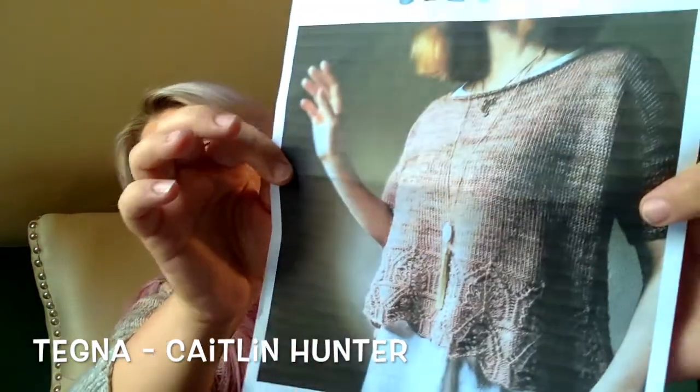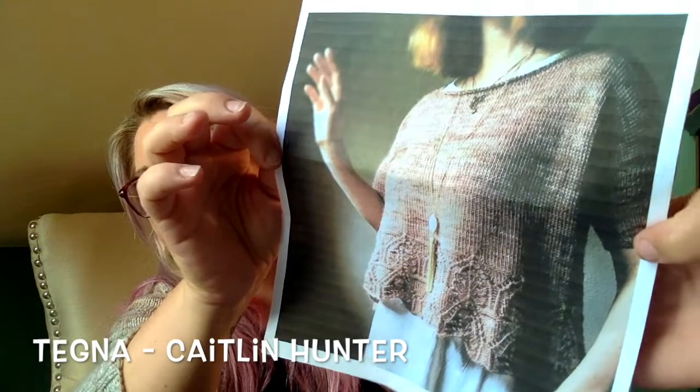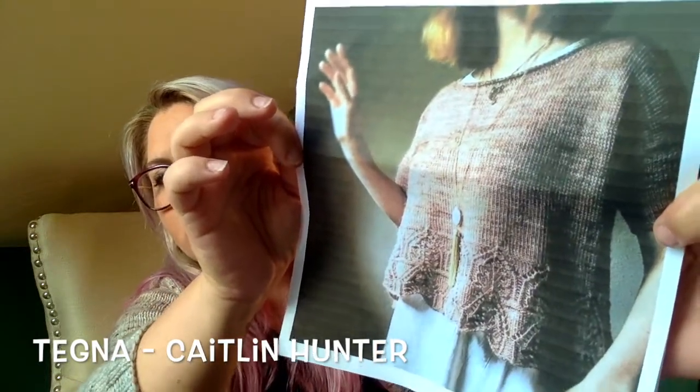And I decided to cast on a Tegna. Yay! I'm sure you've all seen it. Everyone's been knitting them, but I'll show a picture anyway. This is the Tegna by Caitlin Hunter of Boyland Knitworks. It's just a cropped lace tee. I think I'm going to make my sleeves a little longer. It looks so cute over a dress or a long tank, because it's a little crop thing.